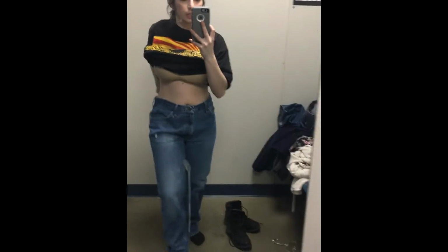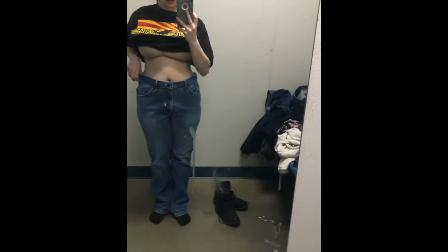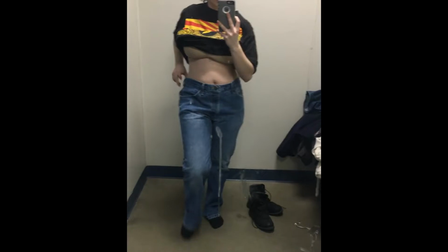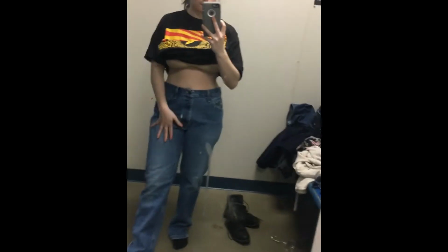So these are a classic pair of Lee jeans. They're straight fit. They are pretty big, so I'm going to see what I can do about this. I think I also got these for about 50 cents. And I like the high-rise fit. Oh no, they're pretty nice.